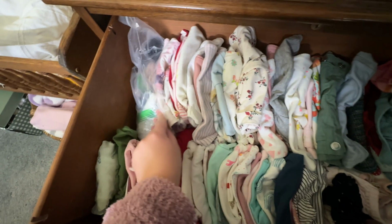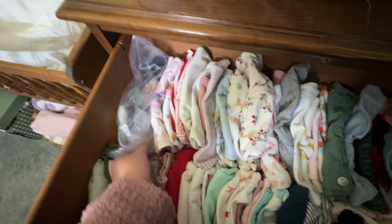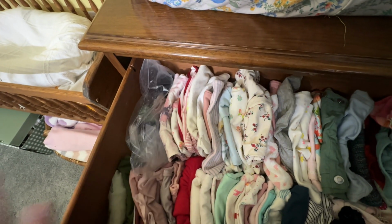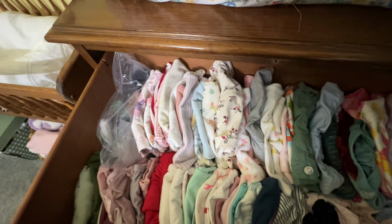So here is just some extra weighting supplies. I have the silicone beads, plus weighting materials, an extra body, some zip ties, just stuff like that, in case my dolls ever need a little quick repair. I can have that ready.